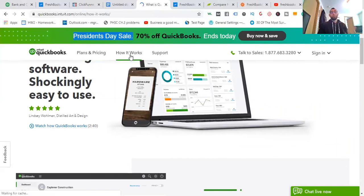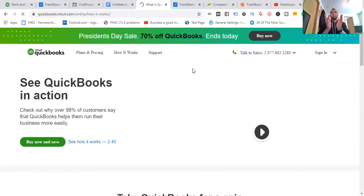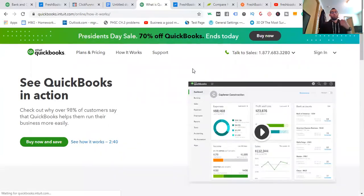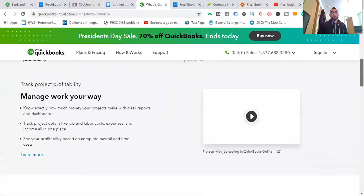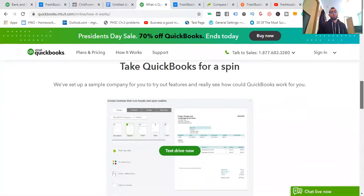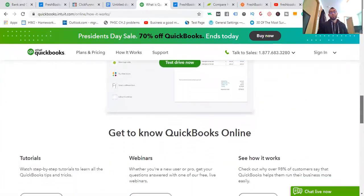I won't go too in-depth into this because I'm just trying to compare and contrast the two. So I'm not going to go too in-depth on one or the other. But you can do this on your own time if you wish. You can take QuickBooks for a spin. You can test drive it, right? Which is an amazing thing. That's how I was able to make a free account.